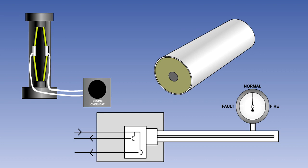Each designated fire zone must have a fire detection system which is capable of providing rapid detection and warning of a localized fire or overheat condition. There are a number of detection systems in use, and we will now take a look at them.